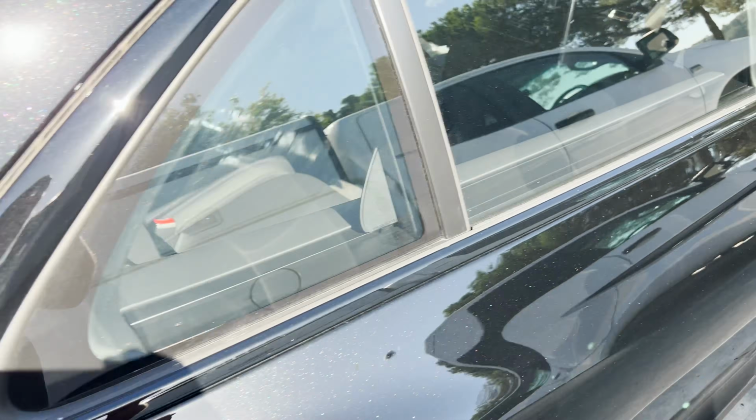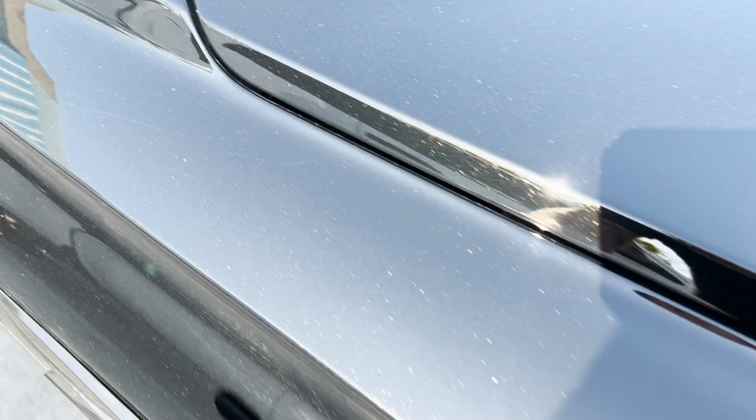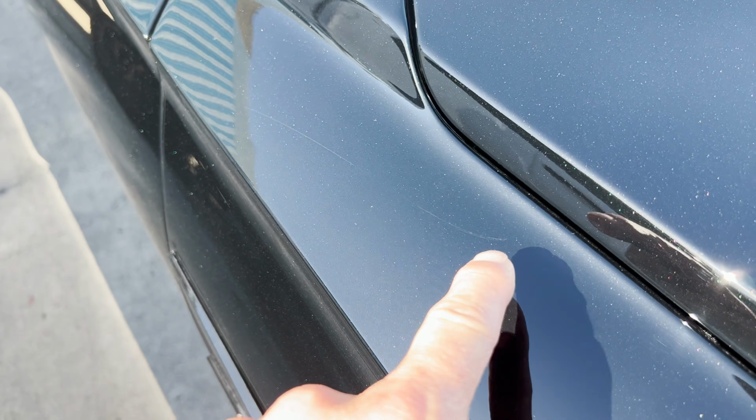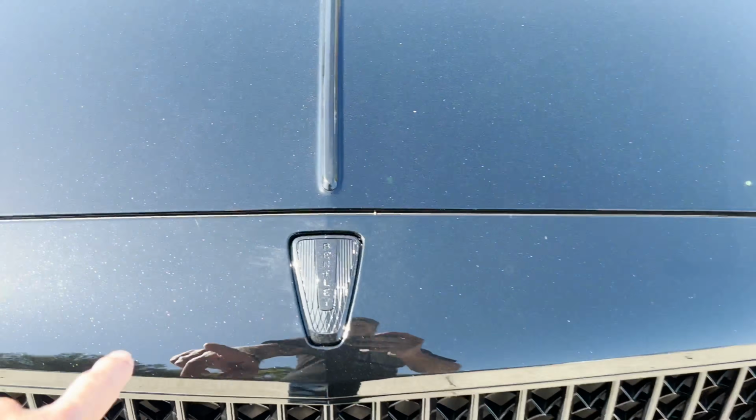There were some more. Let's see if I can find them right now for you guys. There's one here, coming across. There's another one up here that came down onto the lens a little bit. So again, there's another one there.